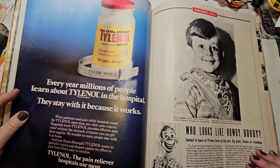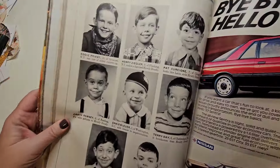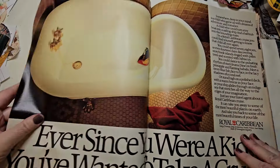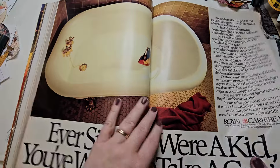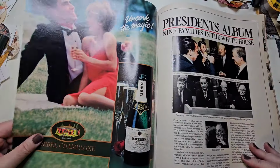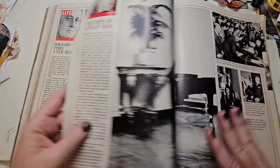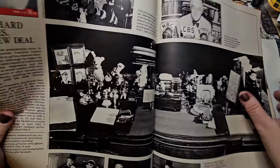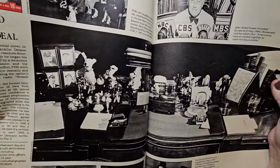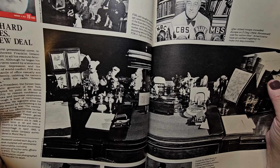Who looks like Howdy Doody? Oh, they had like a whole bunch of kids that see who would look like Howdy Doody. That's funny. Ever since you were a kid, you've wanted to take a cruise. Wish the tub was on one page, though. Presidents. Got the president's silverfish. This must be the desk. Look how cluttered that desk is. I'm shocked. Whose desk is that one? I want to know whose desk it is. Come on. Tell me whose desk that is.